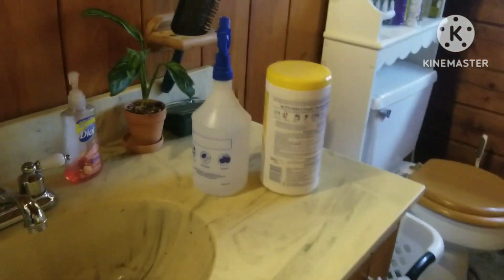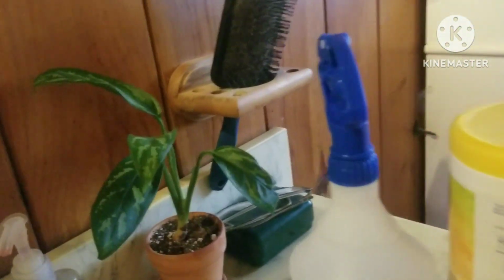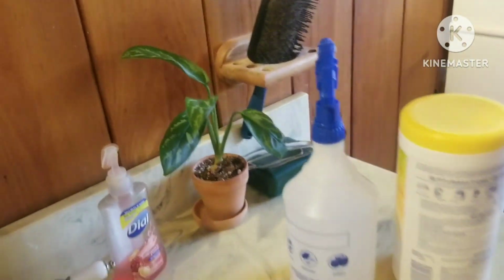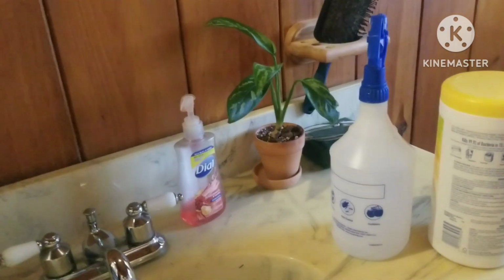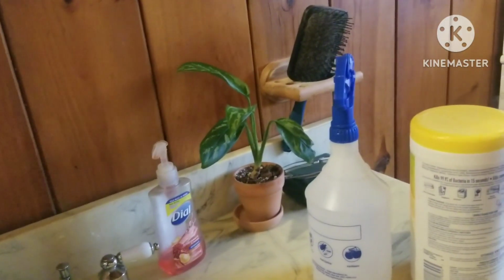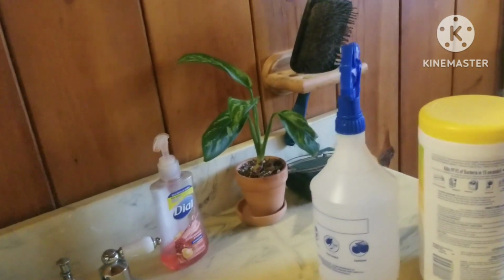And this is the room I'm deep cleaning today. But in here is my second Aglaonema tigress. And it looks really cute here in the bathroom. I love that simple terracotta pot. It just, with that plant, it just looks really simple, sophisticated, and exotic.